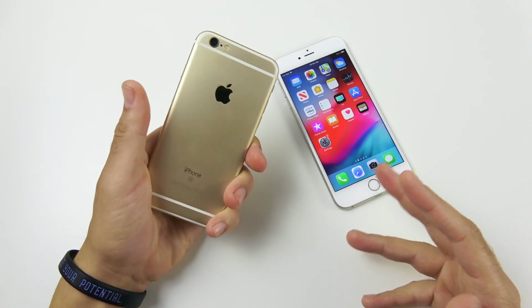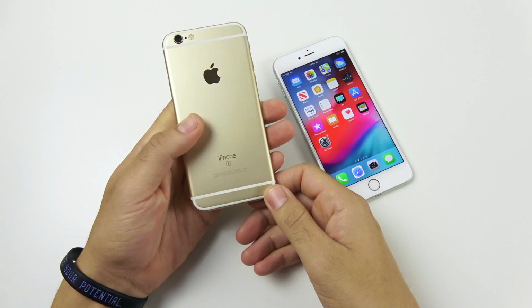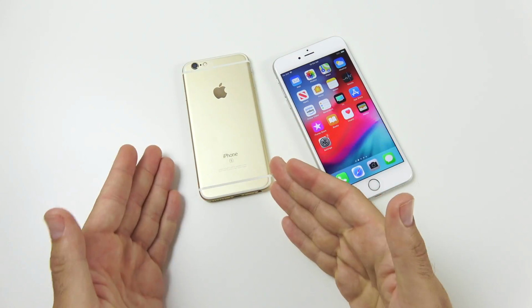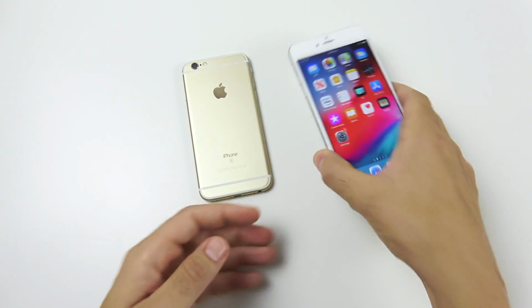And again, one of the last reasons why I wouldn't recommend this is that the resale value has dropped off big time for the 6S. So you're not going to be able to get hardly any money back on this phone. So you're buying it and it's a liability. You're not really going to get any return on that investment right there.